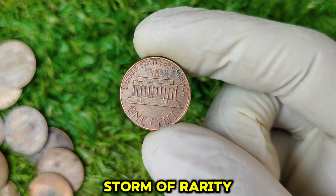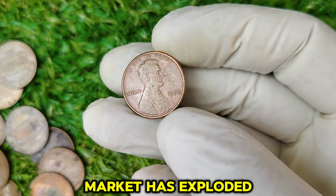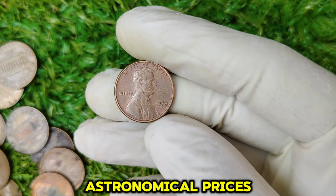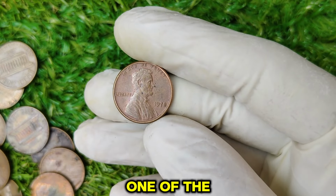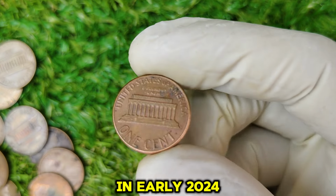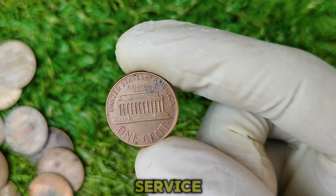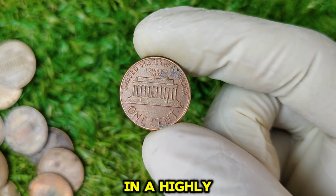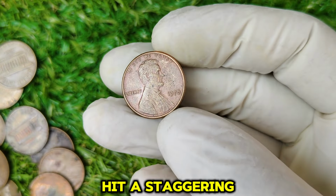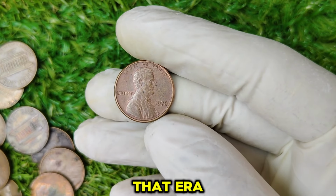Well, it's a perfect storm of rarity, condition, and demand. In recent years, the rare coin market has exploded, with collectors and investors willing to pay astronomical prices for the best of the best. One of the key moments that put this 1978 penny in the spotlight was its auction sale in early 2024. The penny, certified by the professional coin grading service PCGS, was listed in a highly anticipated auction. When the hammer dropped, the winning bid hit a staggering $1.6 million, setting a new record for a Lincoln penny of that era.